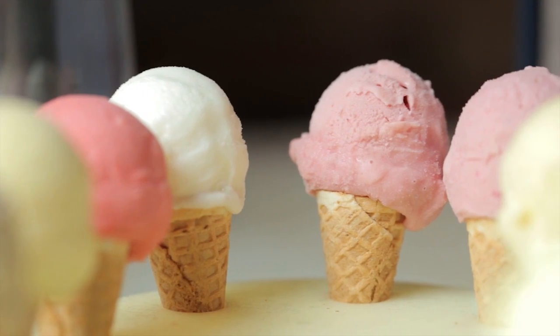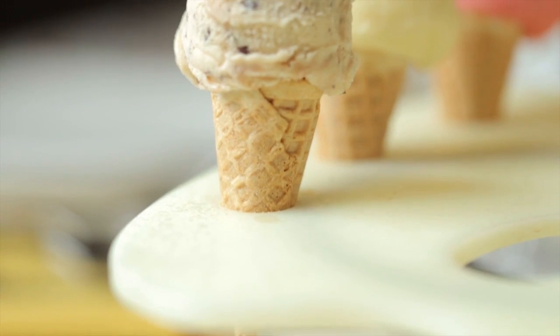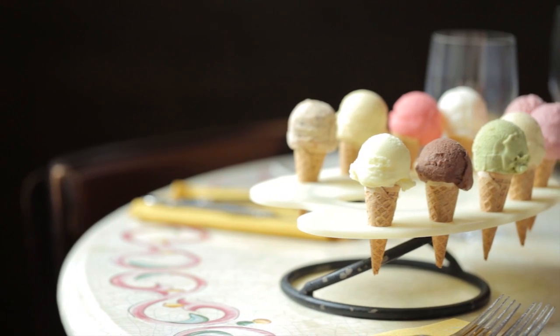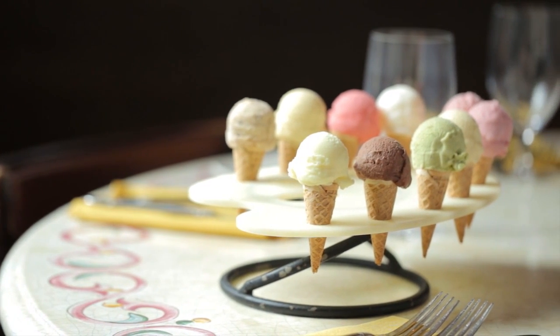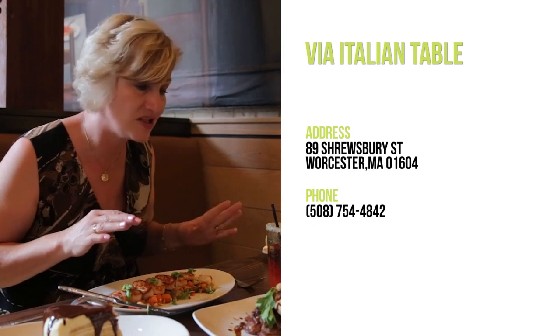Our customers can come take samples, and the gelato sampler is actually great, because if you don't want to commit to chocolate or vanilla, you can have a little sample of all of our flavors. I love that. I love the sample of wine, a little of this. I love sampling. Yes. And I'm going to sample all this when we finish here.